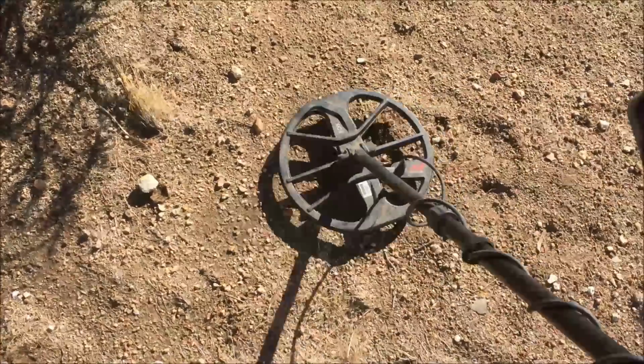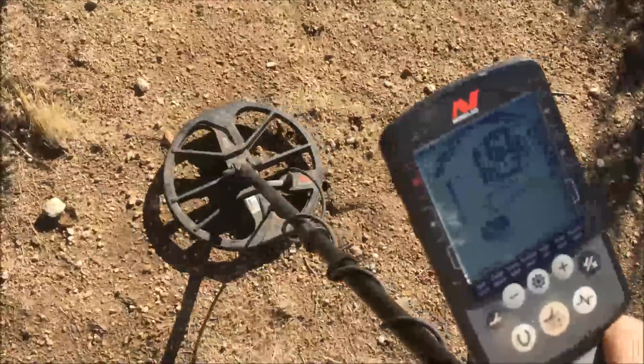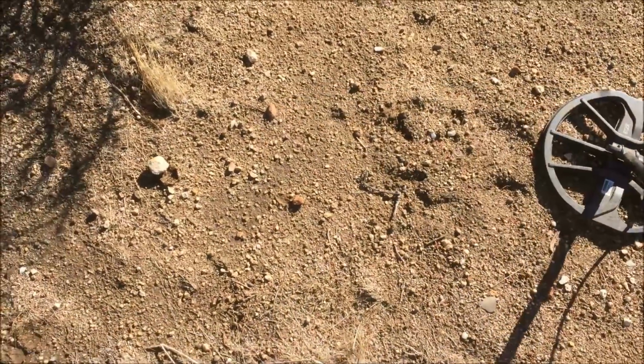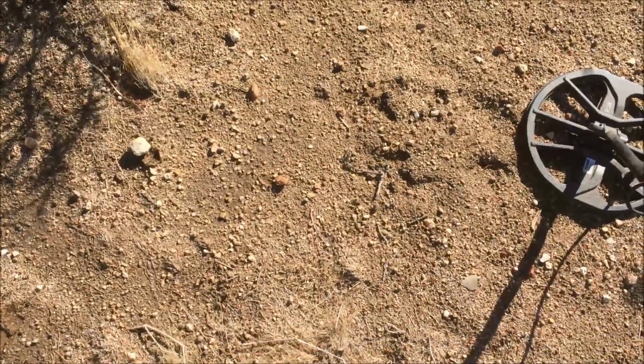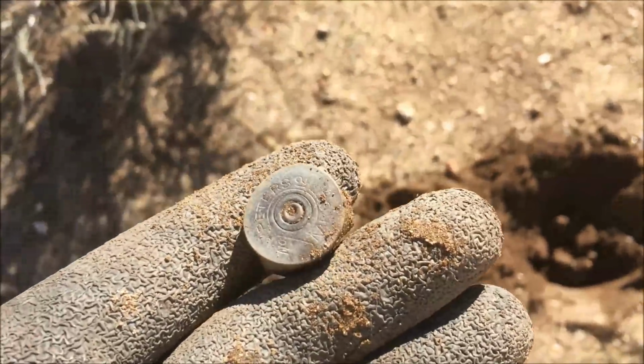Out here with the Equinox today. Got a pretty nice signal here. This is an old stage stop area, so I'm gonna go ahead and dig it up. All right, turned out to be a shotgun butt.